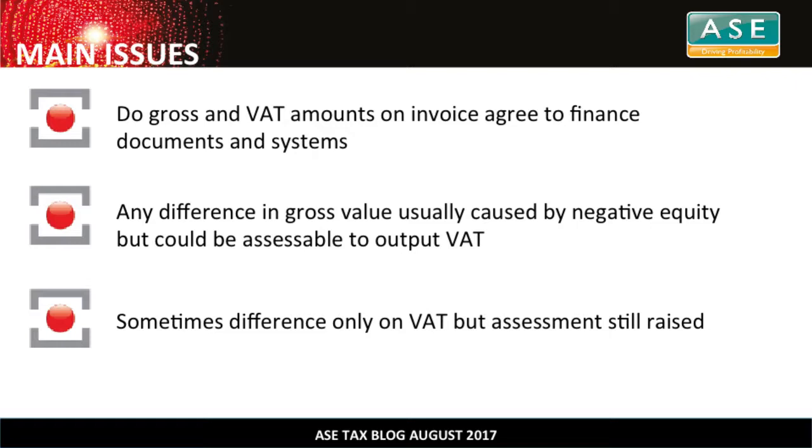So many finance houses won't actually refinance negative equity. So some bright spark has the idea of playing around with values without the finance house knowing, just to make sure that the transaction actually goes through. With online finance systems, what I also see are some transactions where, although the gross amount agrees, the VAT doesn't. Now, with these ones, it tends to just be an inputting error rather than anything that's been done deliberately. However, if the VAT is higher on that online system, again, HMRC are going to raise an assessment on you.